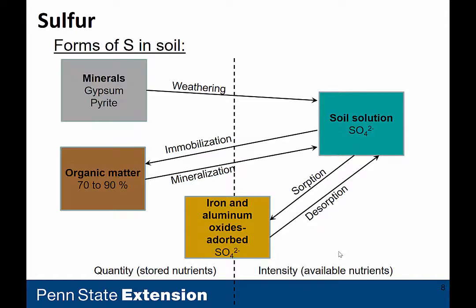So in soil, we have a small amount of sulfur tied up in soil minerals, including gypsum and pyrite in some environments. We do get some absorption onto iron and aluminum oxides, especially in subsoils. We have a little bit on clay. But the vast majority of sulfur is in organic matter, just like nitrogen. Somewhere in the 75 to 95% of the total sulfur in soil is in organic matter.